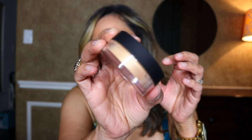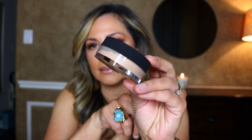The first one I have is the Cosmic Face Lustre, and it's in this shade right here called Twilight. And then I got the Cosmic Face Powder, and this one's in the shade Glow. Glow is actually the powder that I'm gonna use to set my face. So here's Glow, and it's more of my skin tone.